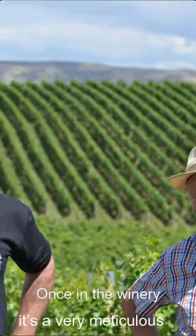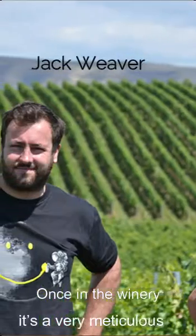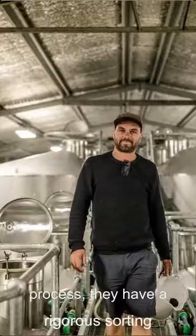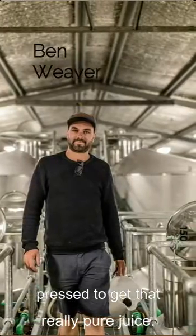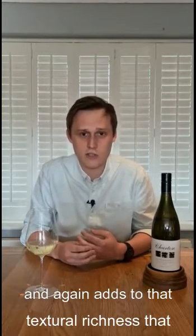Once in the winery, again, it's a very meticulous process. They have a rigorous sorting process, and the grapes are whole bunch pressed to get that really pure juice. After fermentation, the wines also spend 9 months on the lees, which is very uncommon for Marlborough Sauvignon Blanc, and again adds to that textural richness that you're more likely to see in something from France.